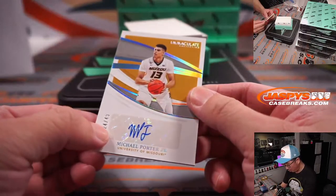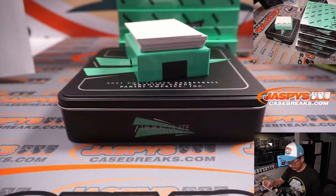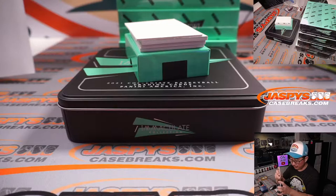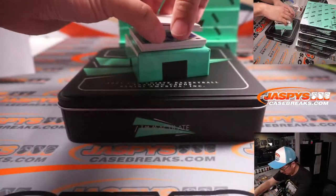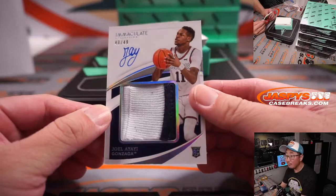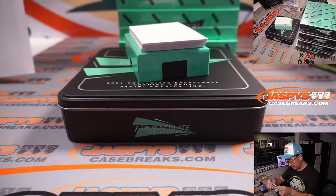That's 24 out of 49. That's Michael Porter Jr. That'll be for Steve Birch. Joel Ayayi, 40 out of 49, two color patch and auto. So that goes to zero, Aaron with number zero.